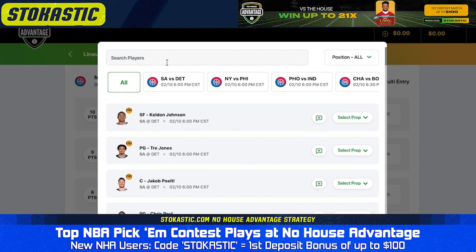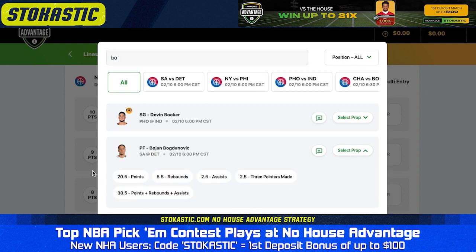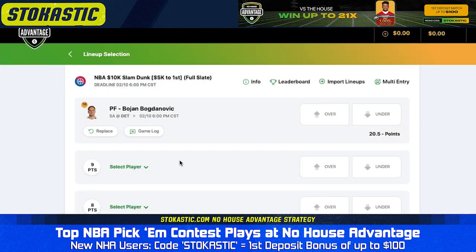All right, so let's get to Bojan Bogdanovic and what he's looking at here for the Pistons. Obviously, they traded Sadiq Bey. James Wiseman is not expected to be available tonight. So somebody's got to score some points for the Pistons, and why not Bojan? So 20.5 points is the line. We have him projected for 25.